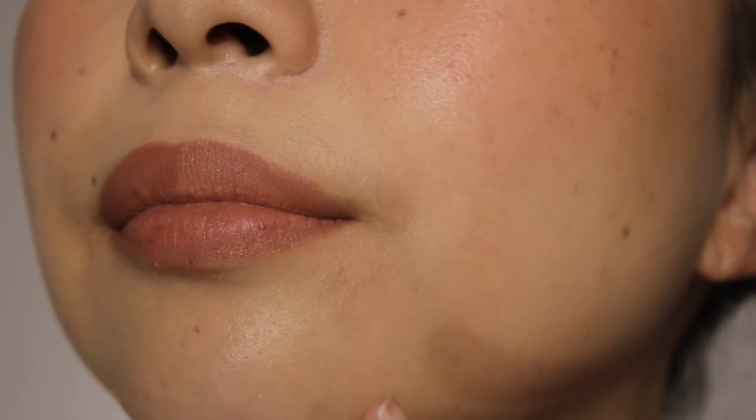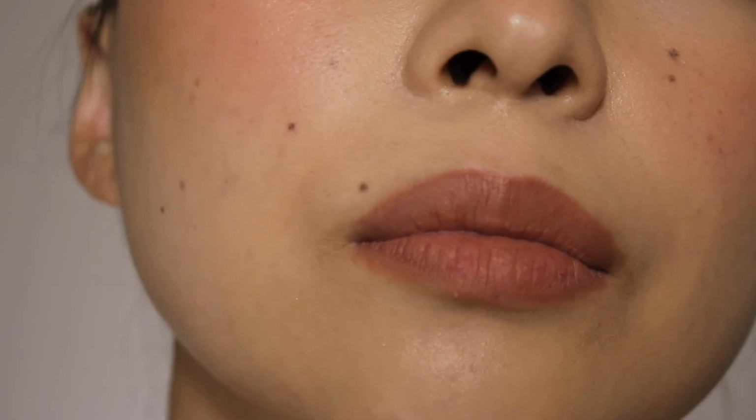Like, you can see the dryness 100%. I thought it would be one of those hydrating, blurring, or satin finishes, but it's more like a matte finish. It will show your lip lines. So it's one of those formulas, if you have dry lips, buy it at your own accord, because I'm not the biggest fan of the lipstick formula. I'm just being 100% honest.